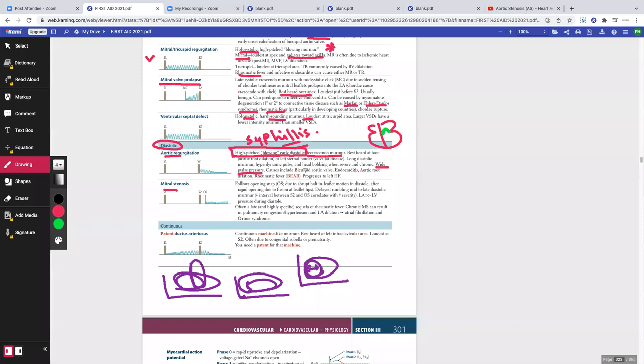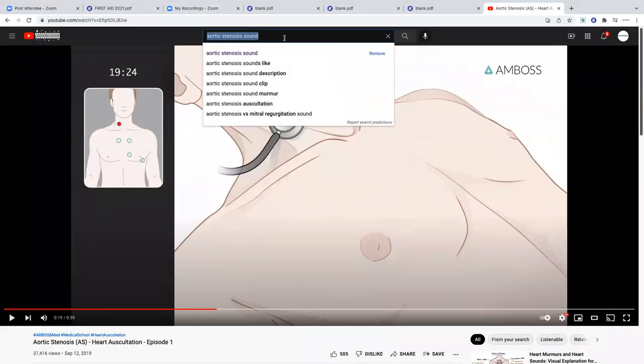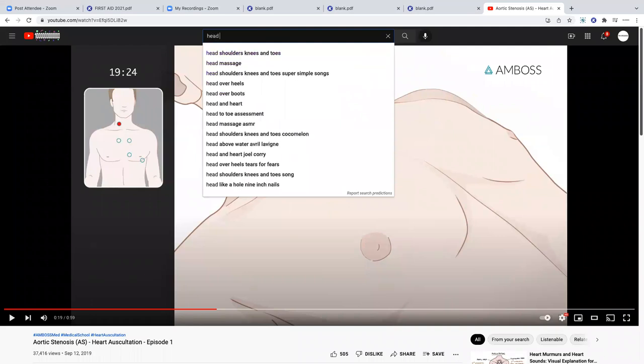there is this thing. Have you guys heard of this? I think you guys have. This is called head bobbing, right? The head bobs when there is basically some sort of regurgitation. Let me show you a quick picture of this one. Head bobbing.